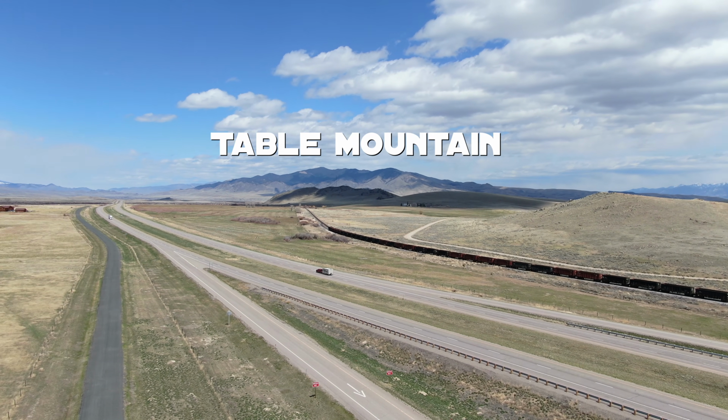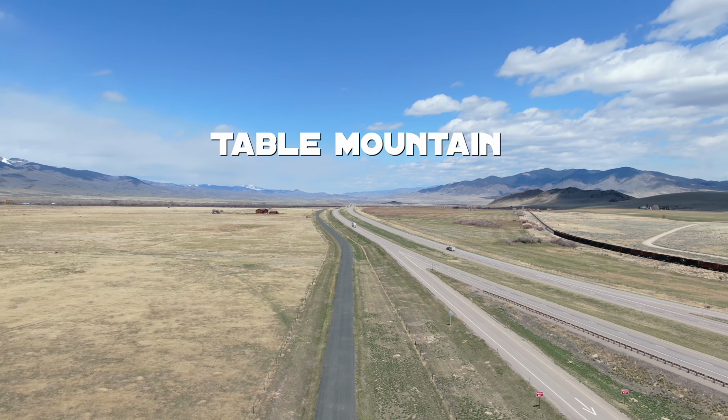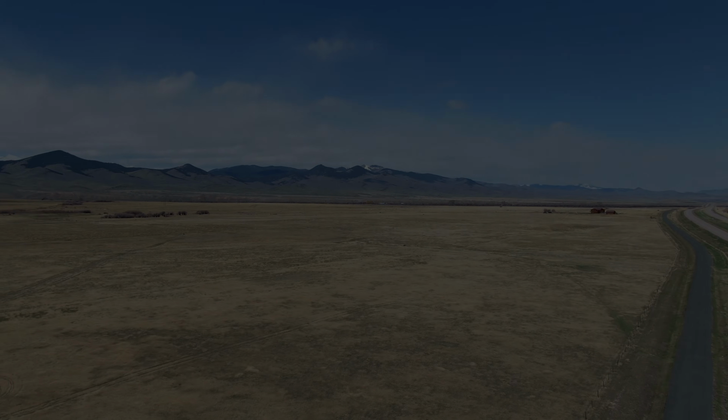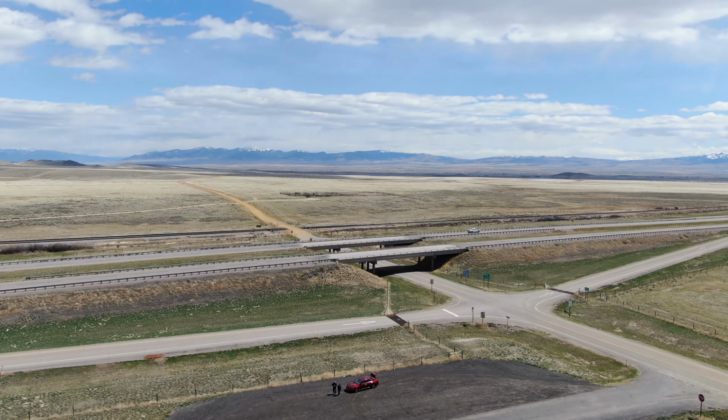Obviously the railroad in the 1800s was a big deal, and this is the way it came through into Montana, and that long ribbon of highway. So I'll just let you look at a little of this, and we'll turn the music back up.